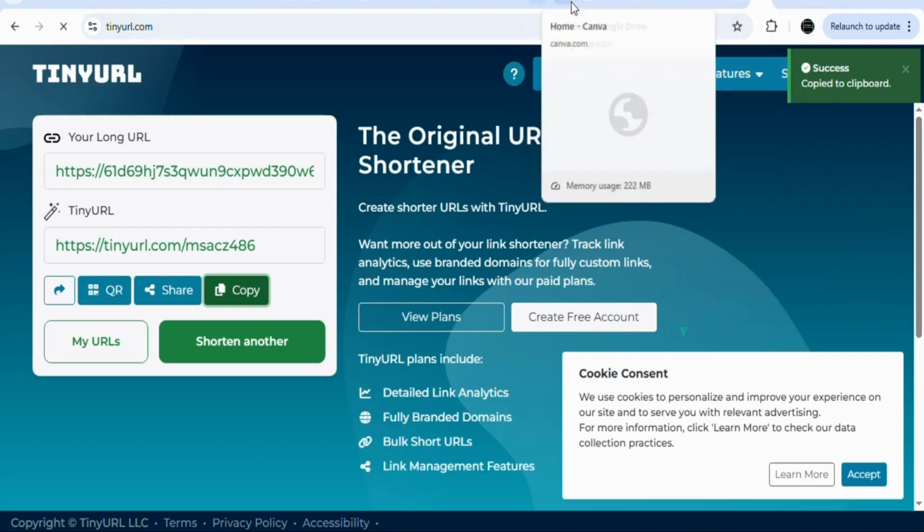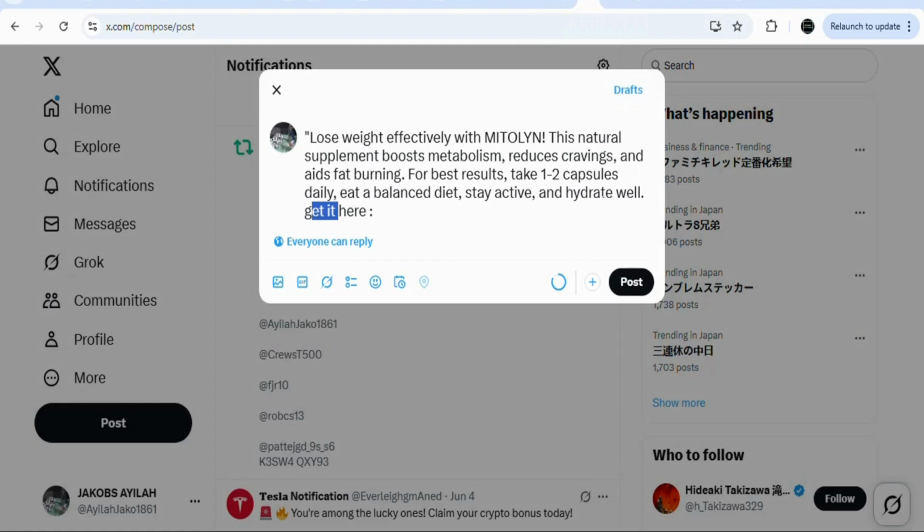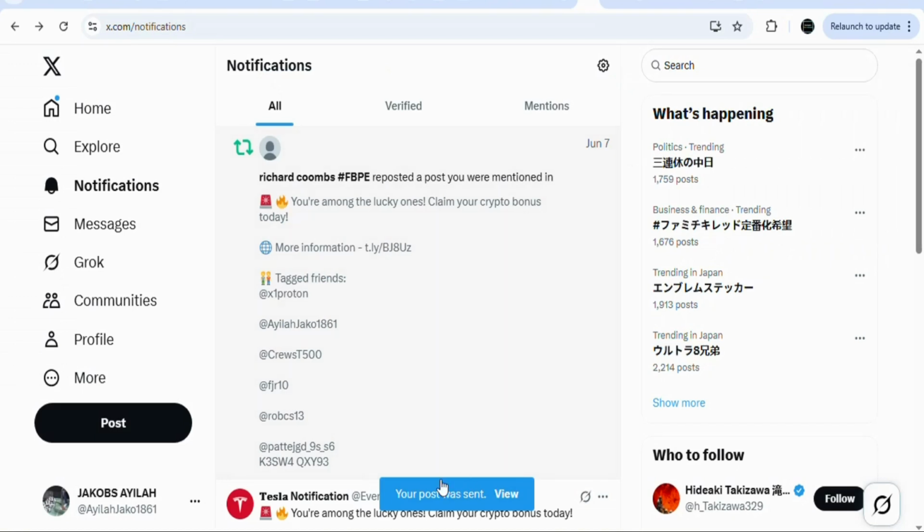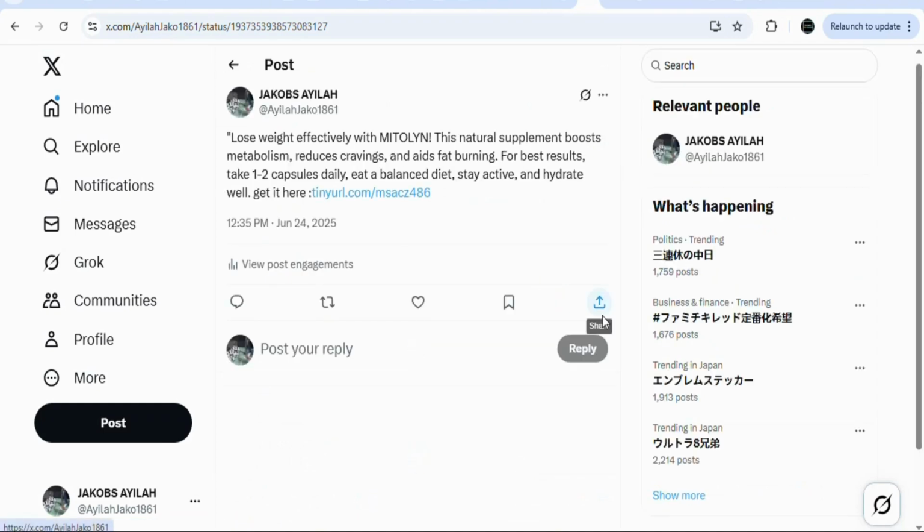Once you copy your affiliate link, you have to come back on X and then paste your shortened affiliate link right here. Once that is done, click on post. Once you click on it, you can see your post was sent. Click on view. Once you click on it, you can see your post is live on X and many people are going to see it. Some are going to see it through search and your followers can see it.